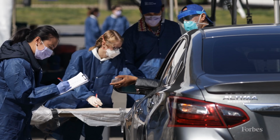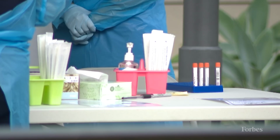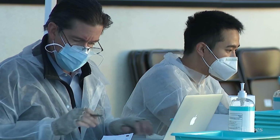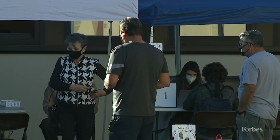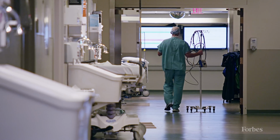The cost of the doctor visit must also be free of charge under the law. Other legislative initiatives have also been signed into law to make testing free and accessible. Free testing sites have been set up in cities across the United States, and millions of Americans have been tested for free since March. However, this isn't the case for everyone.